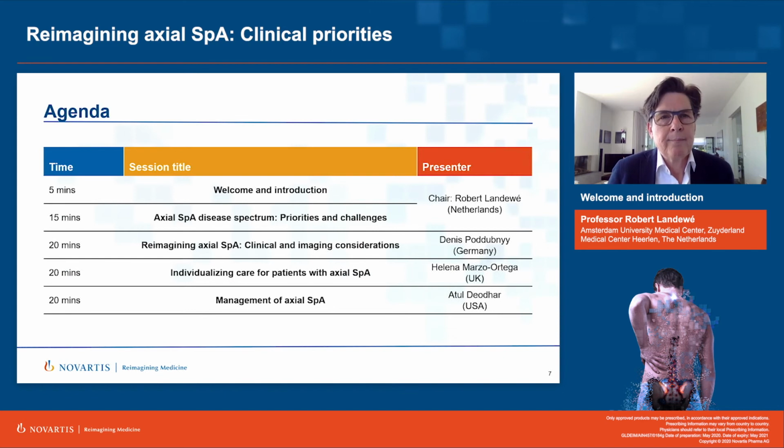Here is the agenda. I'm currently doing the welcome and introduction. I'll later on do axial spondyloarthritis disease spectrum and tell you a little bit about the current priorities as well as the challenges. And then I will give the podium to Dennis, and he will talk about imaging in relation to clinical disease of axial spondyloarthritis, the novelties, the considerations.